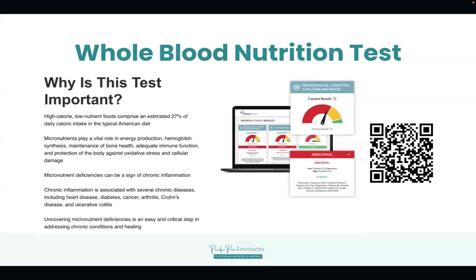And if you're wondering why this test is important, traditionally speaking, the standard American diet is heavily insufficient in the important nutrients that help nerves thrive. When we're deficient, we usually end up in a chronic inflammatory state, which causes a lot of damage throughout our body, not just our nerves. And so it's important to be precise about what supplements we're taking, what the deficiencies are, so that we can do the right thing for our overall health.